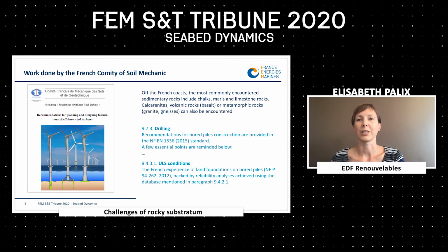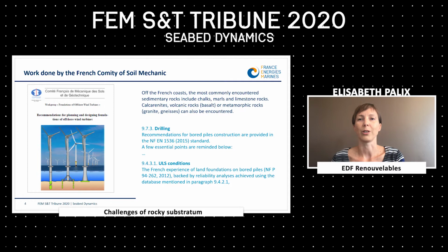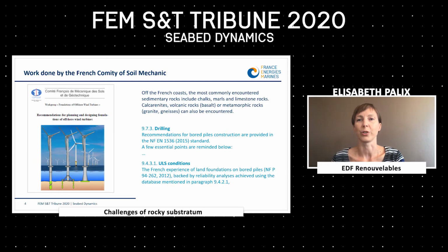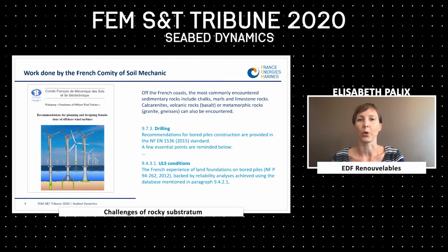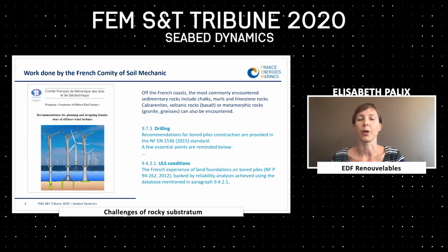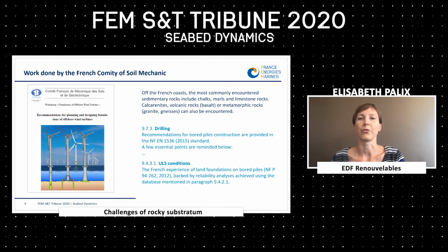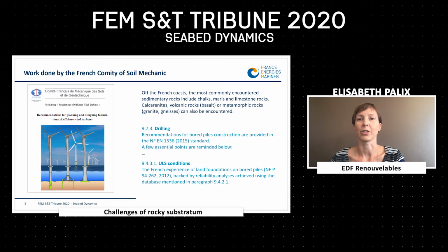Due to this particularity of the French ground condition, we thought that it would be interesting to get our own guideline for recommendation of planning and designing foundations of offshore wind turbines. So the French Committee of Soil Mechanics set up a group to work on that matter, and we issued some guidelines, typically for rock. Rock is often not discussed in the international standards.